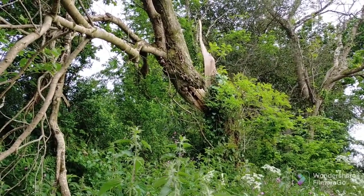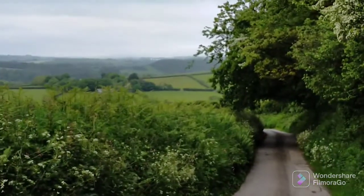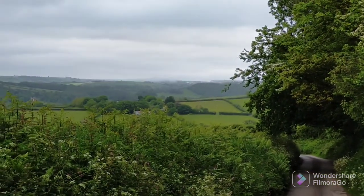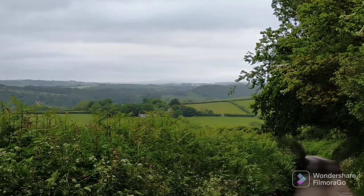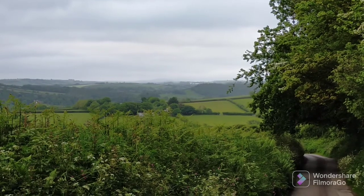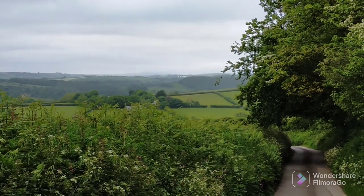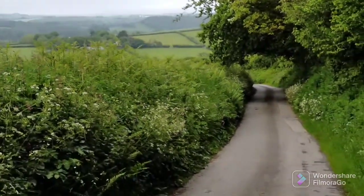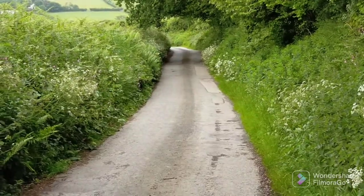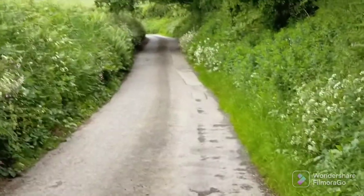Amazing, really. I've just got this little bit of lane to go now, and it's the last bit of high ground before I drop down into the village. And in the extreme distance, you can just about make out Dartmoor. It's starting to become obscured by cloud, but it's still visible. And yeah, I'm going to push on down through here before it actually gets too dark.